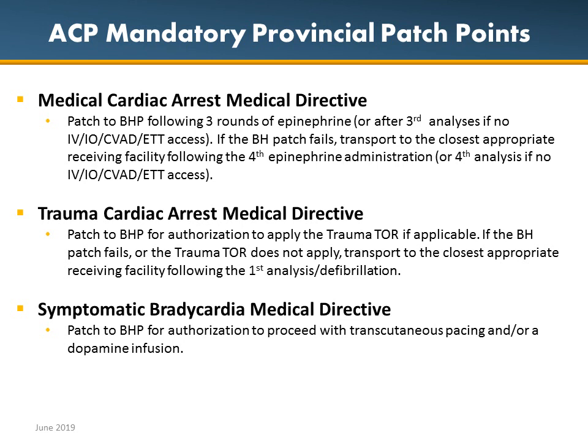Another issue that we wanted to touch briefly on as well is if you're doing this following your medical cardiac arrest medical directive, and the patient gets a ROSC, there's no need to patch at that point. At that point, then you sort of transition to your ROSC medical directive and then proceed following that directive.